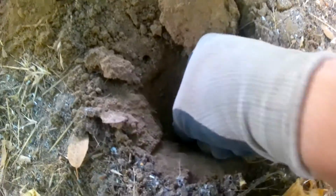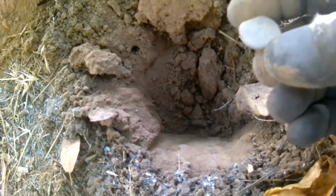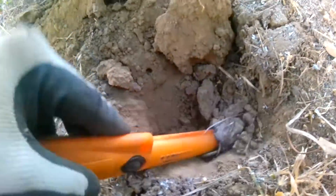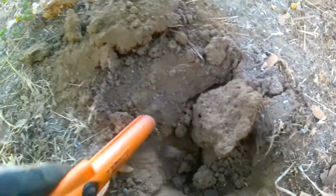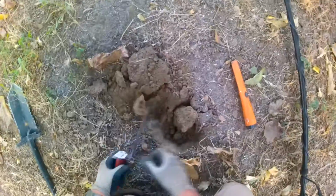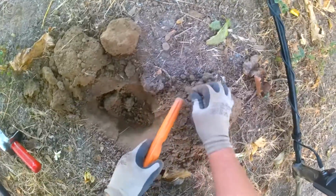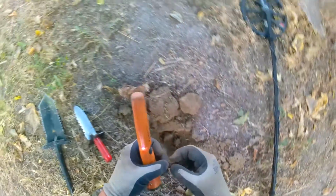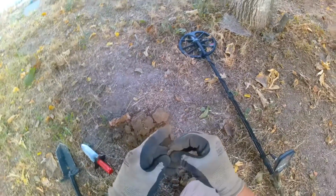I think I see it right here. No, that's a rock. I thought that was a coin there. Huh. Let's get the pinpointer out and see if we can find it here. I saw the edge of that rock look like a coin. Oh, okay, we're still over here. There it is. Huh. I was kind of expecting it to be a nickel.